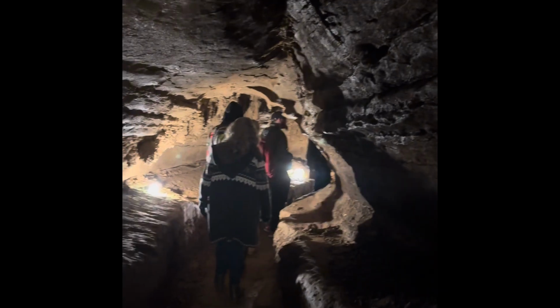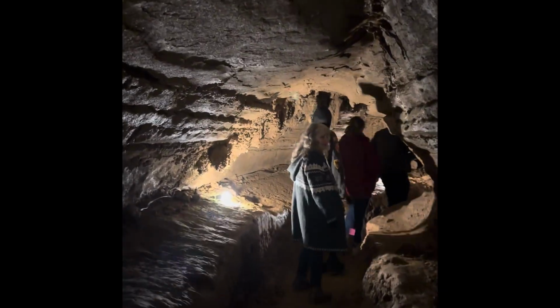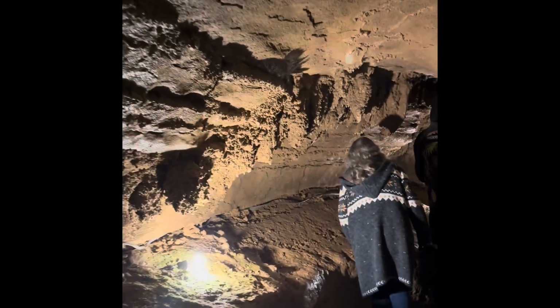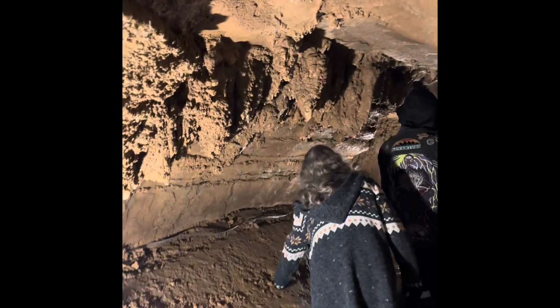Gonna intersect. And it happens again a little further up the path there. Yes, this right here is what happens when a stalactite and stalagmite reaches and joins.